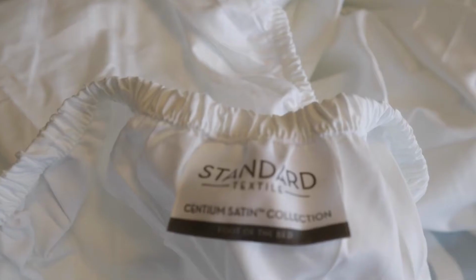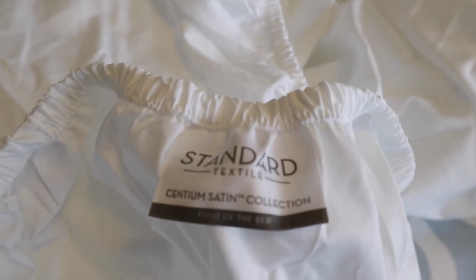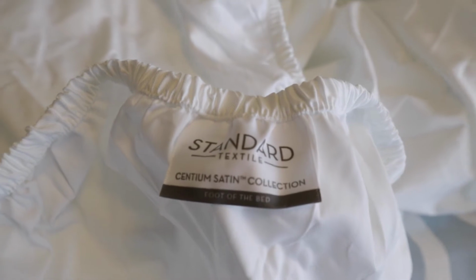So it's perfect timing when this guy asked me about long-lasting sheets because I knew I was going to do this standard textile sheet review. But I'll talk to you about a company that's been around since 1940. They've been in business for over 80 years and their roots are in the hotel industry. So they definitely have a focus on sheets that last.